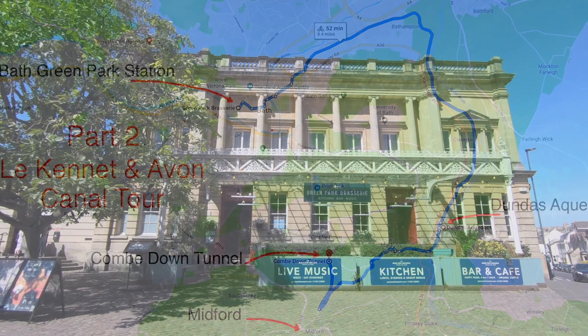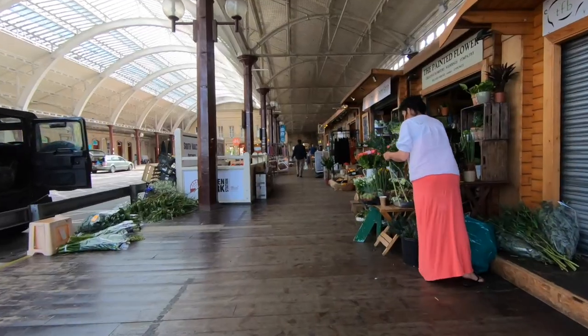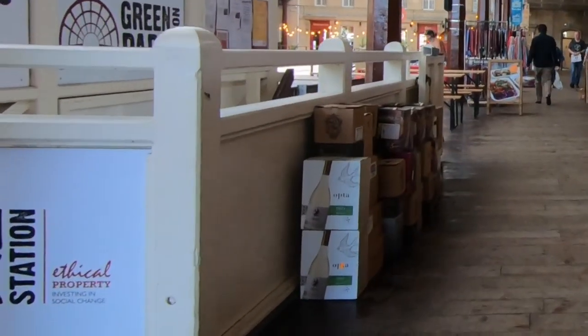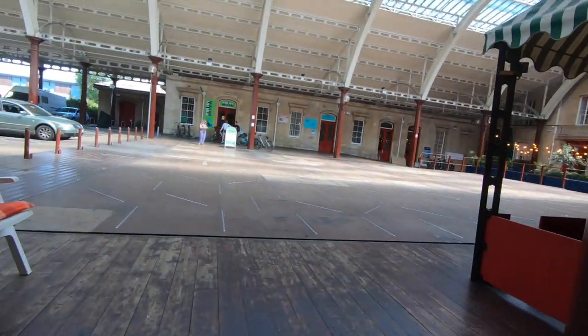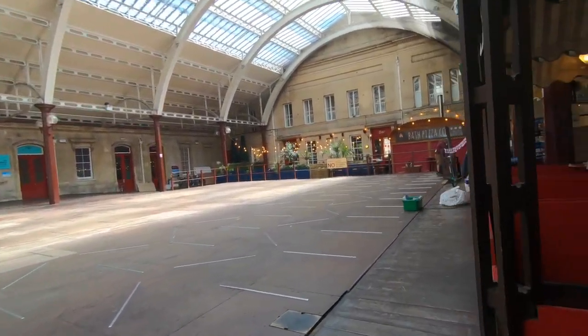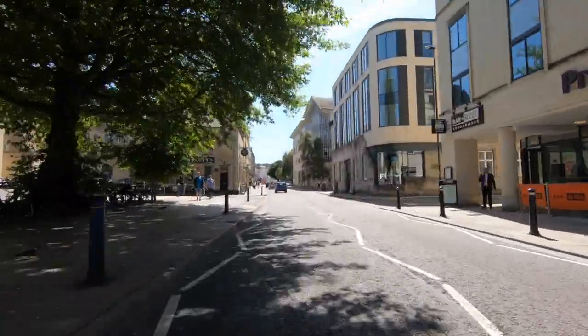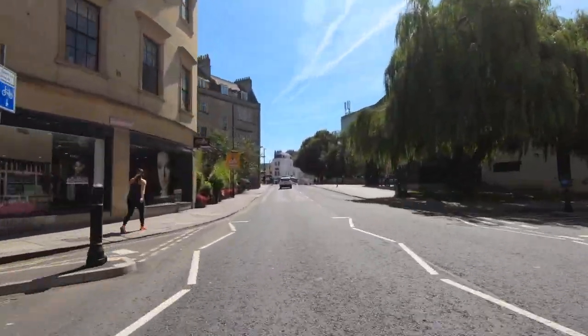So this is part two of my adventure ride to Bath via the Green Tunnels Greenway. After a coffee at the old Bath Green Park station, I'm hopefully cycling towards Pulteney Bridge, which crosses the River Avon. It's a very scenic part of Bath, with the river and weir way below.